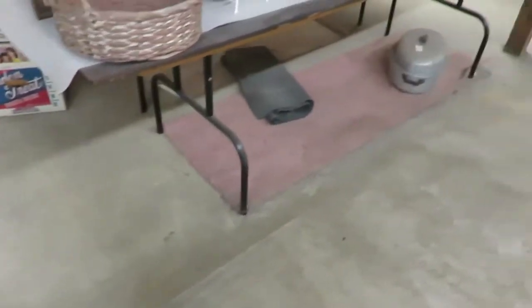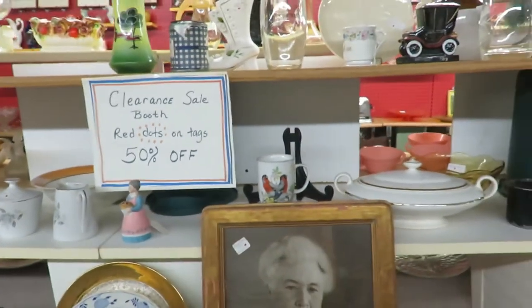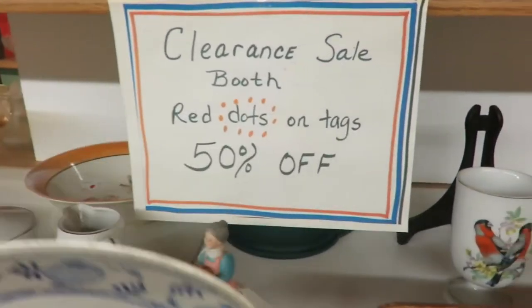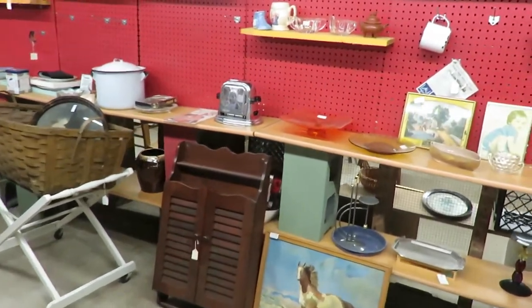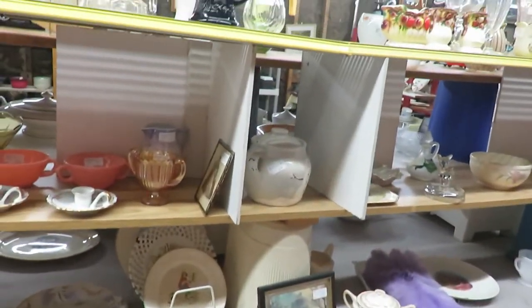It's hard to walk around with little Nevaeh. So tight. Wow, that's expensive. Okay, honey? This place just goes on and on and on. I love antiquing, but it is really expensive.